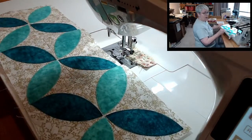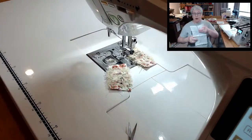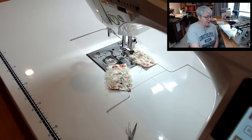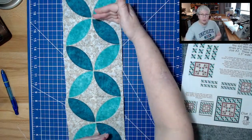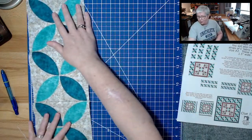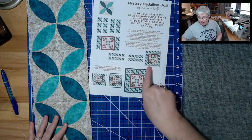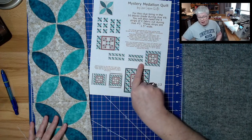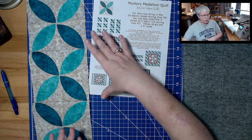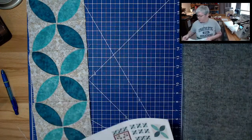All right, so that is how you're going to piece your sections together. The first two sections that you're going to sew together have three blocks. That'll be for the left and the right. And then the top and bottom, your sections are going to have five blocks across, okay? Those are the sections for right around that center medallion.